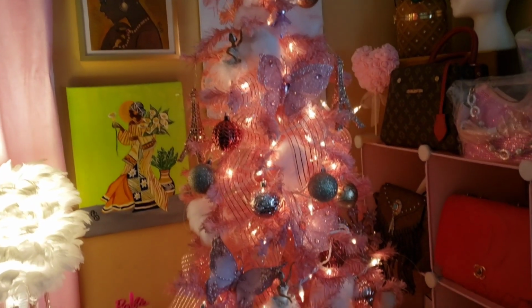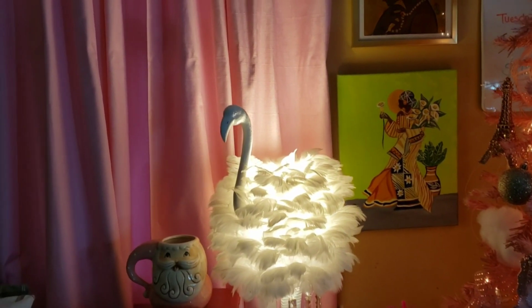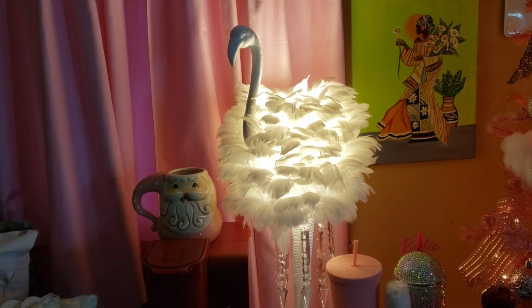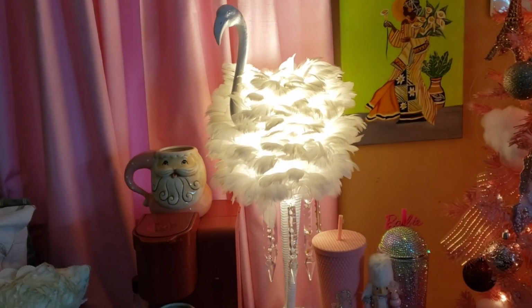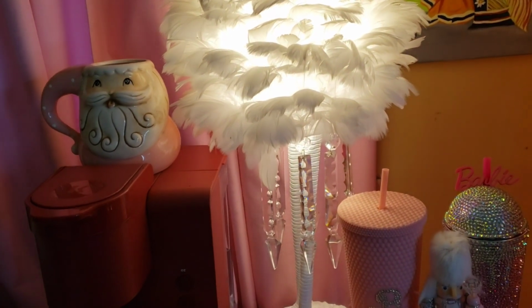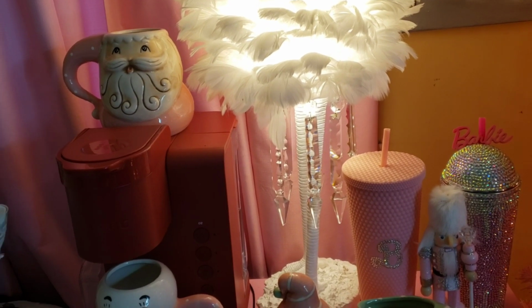And let me pan over to my little coffee nook, my coffee table. I love this little flamingo lamp. I found this at one of our local stores here. It's called Beals or Bales, but I found that. And those crystals on there, very sentimental. Those crystals were on my grandmother's old lamp when she passed away.